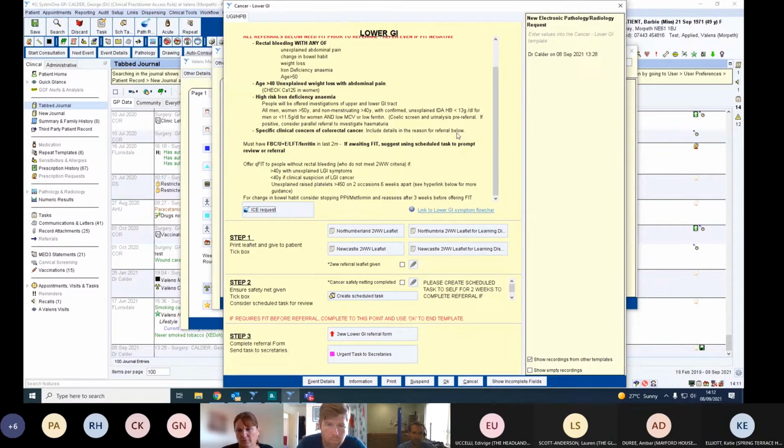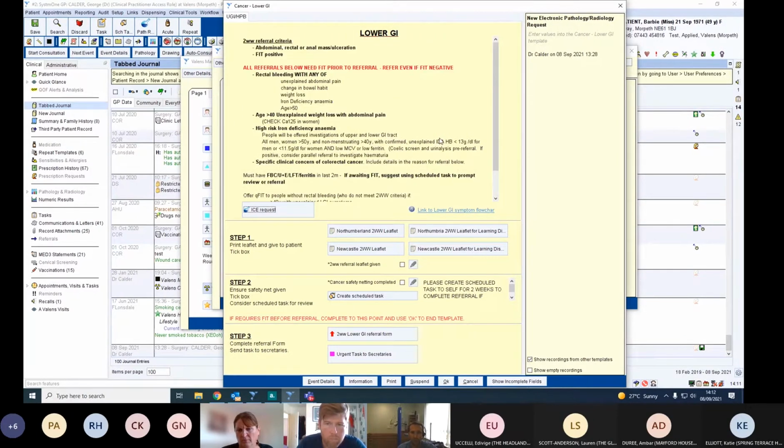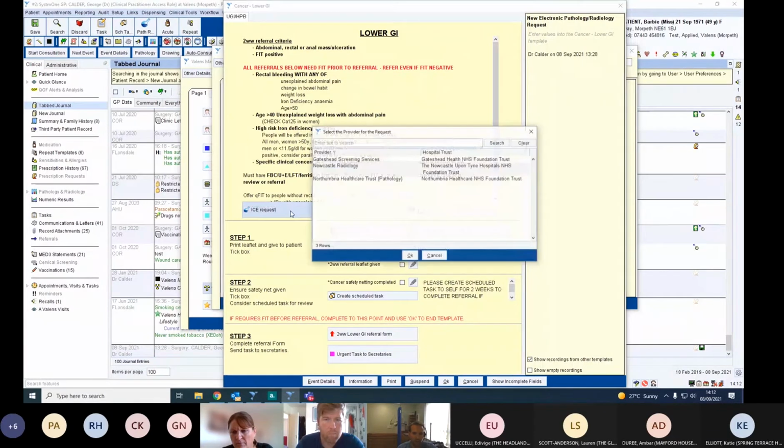And we're encouraging people to use the template with the patient in the room, so it can be a discussion point or a reference tool. But it means that from here, you can actually complete the rest of your 2-week wait referral just from this screen. So obviously we've got our ICE requests. We can request our fit test from Gateshead, and then we can request our blood tests while we're here.